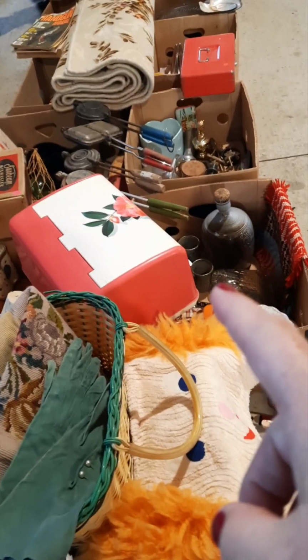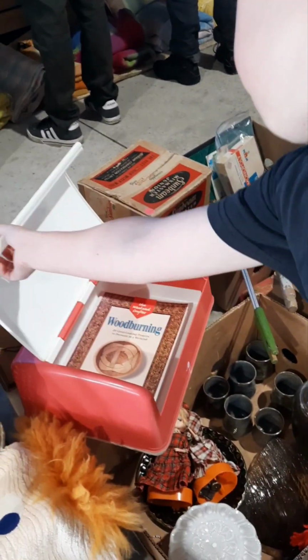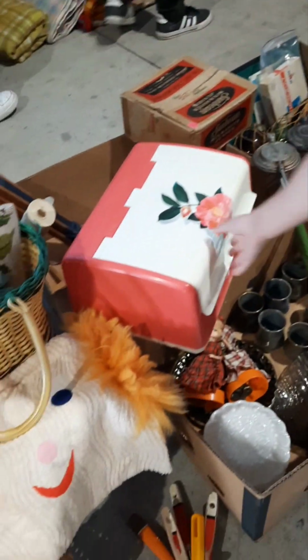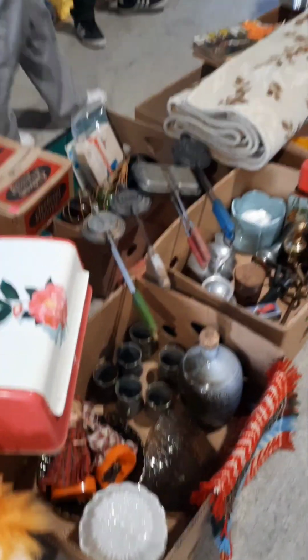Oh, can you lift up this? This is an old bread box. Yes. How neat is that? Oh, isn't that cool? Smiley pillowcase. All right, so lots and lots of treasures. So let's go over here.